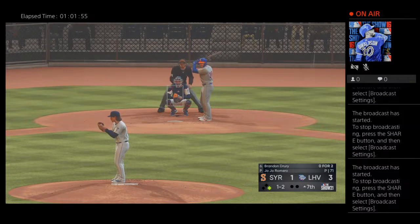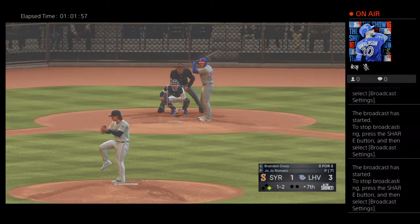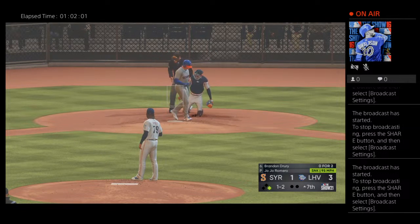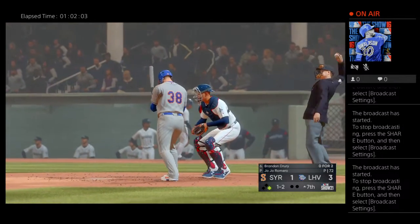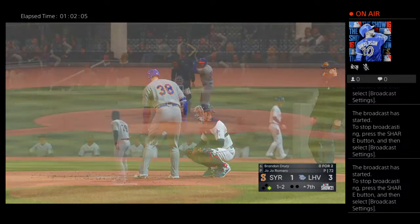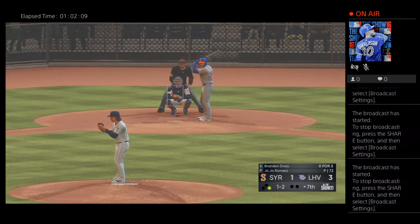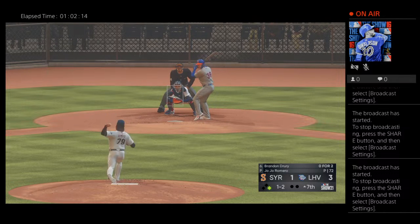We're in the 7th inning with a good finish brewing. 3-1 our score. Did a good job to shorten up and protect the plate, and he'll have another shot at it here. Again, a 1-2.